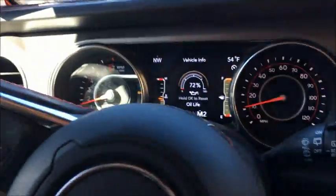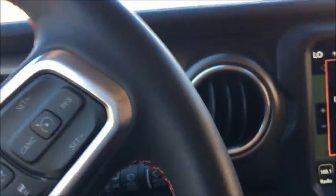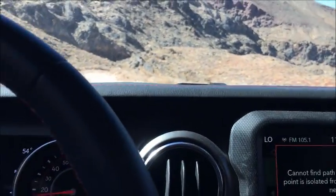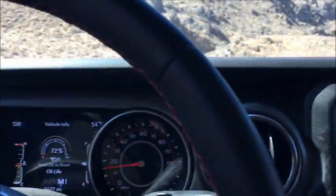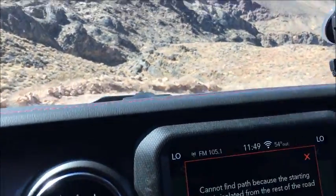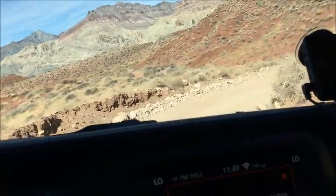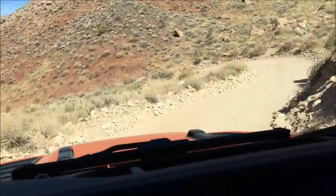Let's go up to the M. There you go. Bring the RPMs down. I'll just monitor it. 15. Right, downshift again, and it's holding at 15, 3000 RPM. Touching the brakes very little. Nice shelf drive.